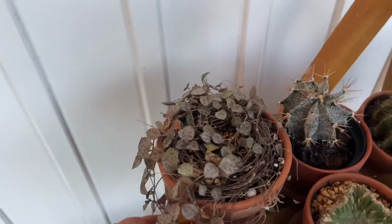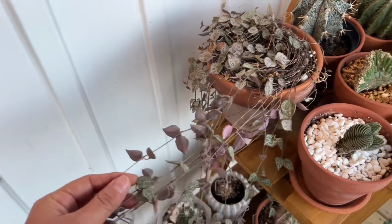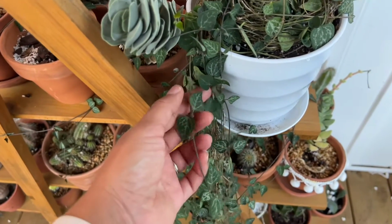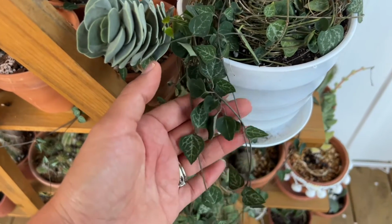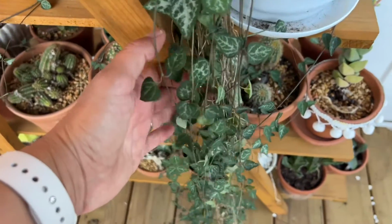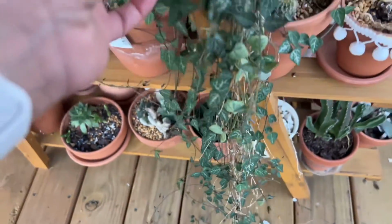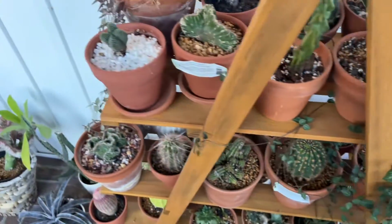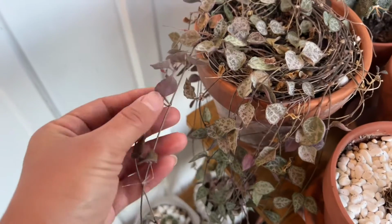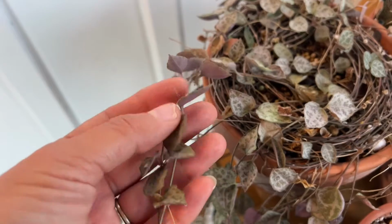And this is a string of plants. This is, I believe, the string of spades, and this is the string of arrows. Hope I didn't get them mixed up. But this one's nice and green, basically, a little bigger. Wow, look at this. Bigger leaves than this one. This one has the purple backing, so it reminds me of the variegated string of hearts, or the string of hearts that just can get the purple backings.